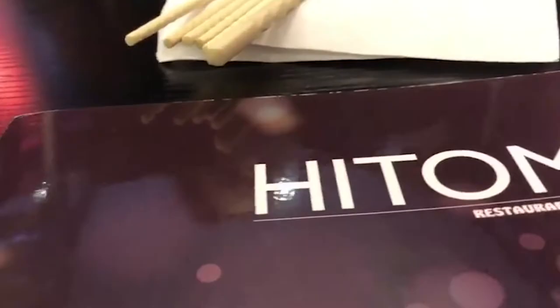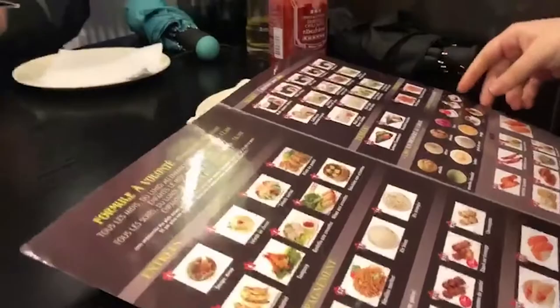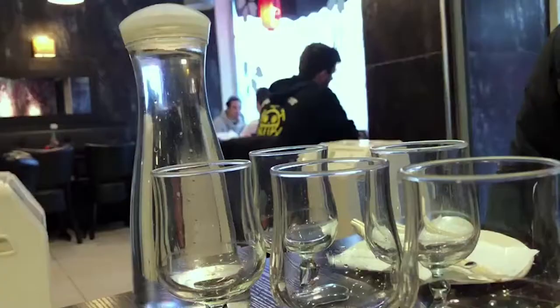Here we're at Hitomi. It's an all-you-can-eat buffet for the fixed price of like 12 euros. So we just ordered, we got a lot of food coming, and it's about to be good. So I think for once, this is one of the best places we've come to for food in this series.